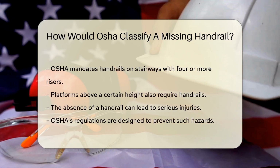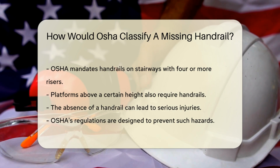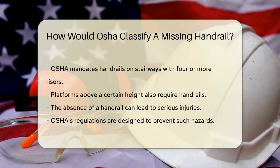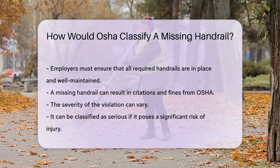This classification depends on the height and use of the stairway or platform. OSHA requires handrails on stairways with four or more risers. Platforms above a certain height also require handrails. The absence of a handrail can lead to serious injuries. OSHA's regulations are designed to prevent such hazards.